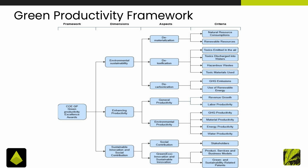Enhancing productivity covers decarbonization, focusing on greenhouse gas emissions, and general productivity, which examines factors like labor and revenue growth. Lastly, social contribution involves green education and community stakeholder engagement, ensuring sustainability extends beyond the business into the community. This framework ensures every aspect of productivity and sustainability is interconnected and evaluated comprehensively for impactful outcomes.